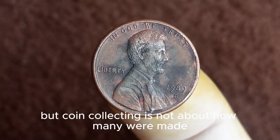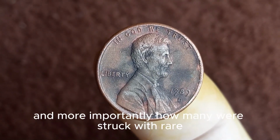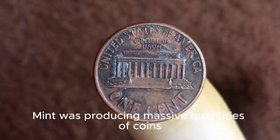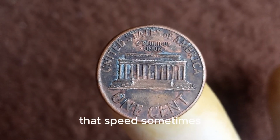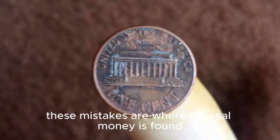Millions were produced, which is why most people assume it has no value beyond face value. But coin collecting is not about how many were made. It is about how many survived in perfect condition, and more importantly, how many were struck with rare and valuable minting errors. This was a time when the United States Mint was producing massive quantities of coins at high speed. That speed sometimes created mistakes that slipped past quality control. These mistakes are where the real money is found.